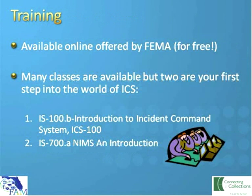Now for further training in this information, FEMA actually offers all this training for free in online courses. Many classes are available. If you go to the FEMA website, all you literally have to type in is FEMA ICS, and it loads up a crazy amount of things. There are a lot of different levels. The first 2 good ones to start with are IS 100B, which is, again, the introduction to incident command systems, and then IS 700A, which is known as NIMS, an introduction. NIMS is the National Incident Management System. That's the overall structure all governmental agencies use when dealing with response, where ICS is a tool. So it's good to get an idea of how ICS is utilized within the structure overall.